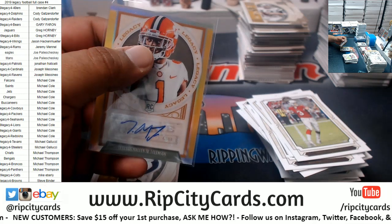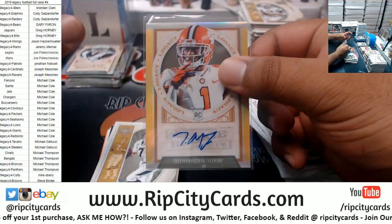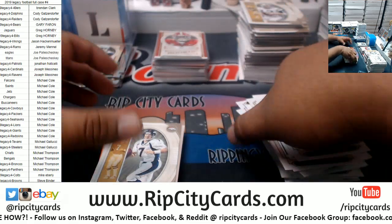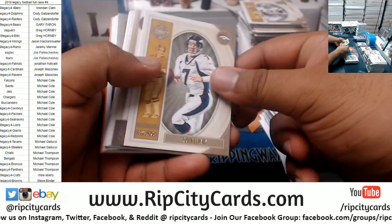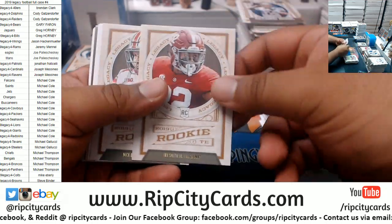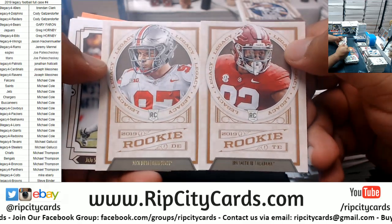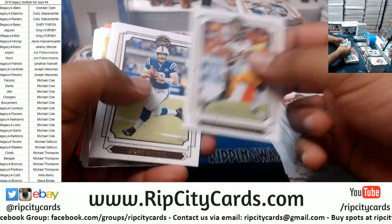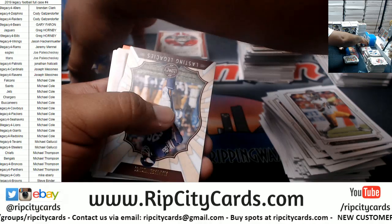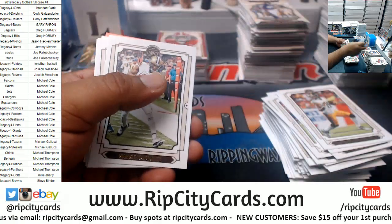I like it, EJ. Honestly, I do. It's a brand new product, first time release. I don't know if you're familiar with Gypsy Queen Baseball, but it kind of has a similar feel to that. I like different looking products. These have a little old school feel to them. I like it. A nice mix of the rookies, some veterans, and retired players as well.